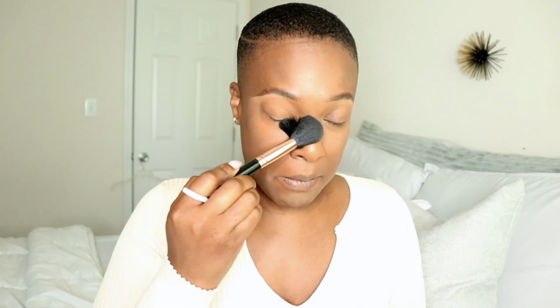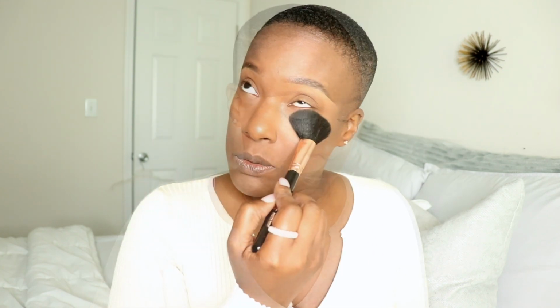I'm going to set underneath my eye, because I don't see myself using too much eyeshadow. So this kind of helps with just prepping a little bit. And this makeup look, for me, I can get this done in under 10 minutes. Not even 10 minutes, 1, 2, 3, if I'm not talking and things like that.